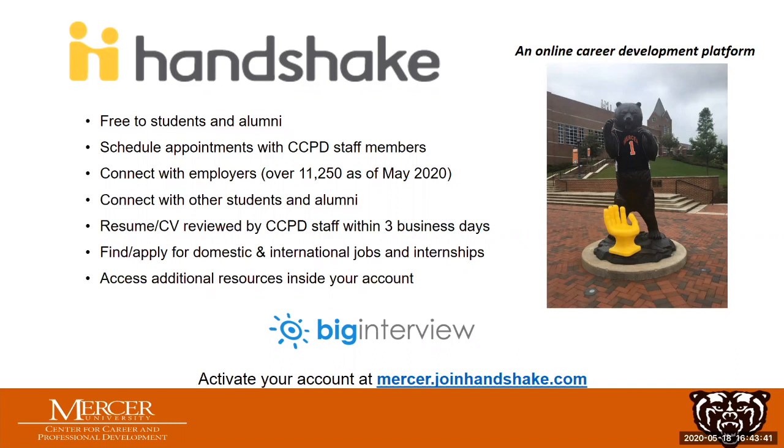All you need to do is go to mercer.joinhandshake.com. You'll get to the logon screen, and you will click the big blue button that says Mercer Student. That button is going to take you to what I affectionately call the Stadium logon screen. You'll enter your MUID and associated password, press enter, and you're into the entire product.